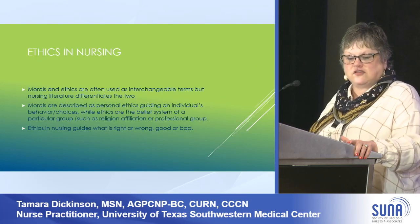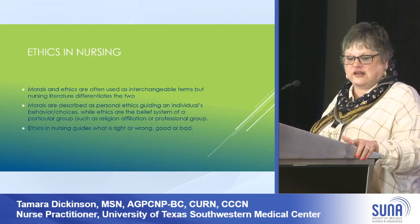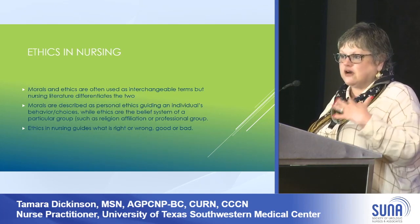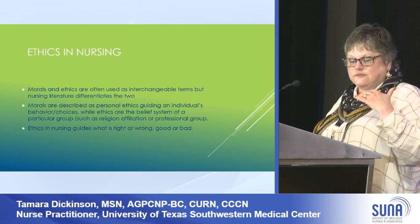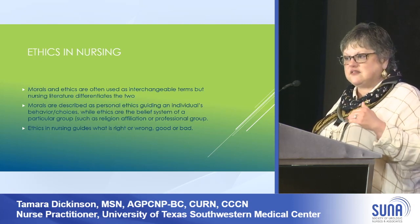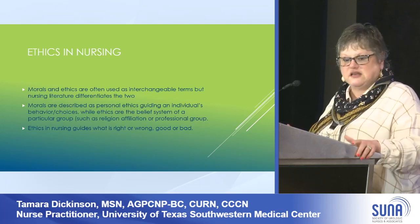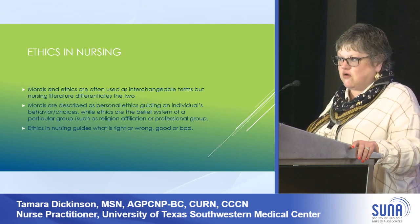So ethics in nursing. Morals and ethics are often used as an interchangeable word and an interchangeable concept, but nursing literature differentiates the two. Morals are described as your personal guiding beliefs that form your choices and your behaviors, while ethics is a belief system of a particular group, so a religious affiliation or a professional group, such as nursing. So ethics in nursing guides what is right and wrong, or good or bad.